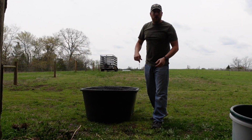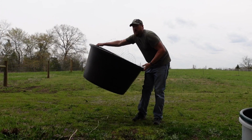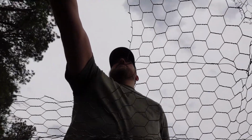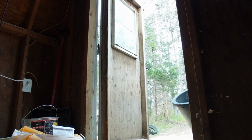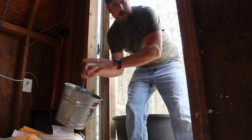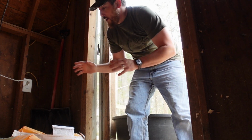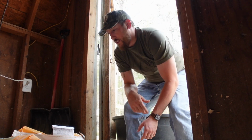We'll call that good enough. So I'm just going to take this, we're going to head back to the chicken coop, and we'll get the setup in there. Alright, let's get some of the stuff out of the way. We got to make room here, get these bags out of the way, and we're going to put the brooder right up in this corner where the power outlet is.